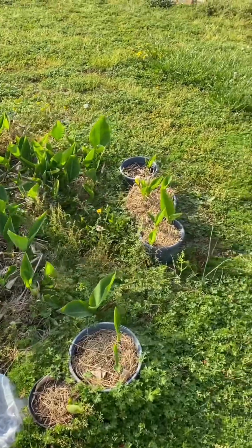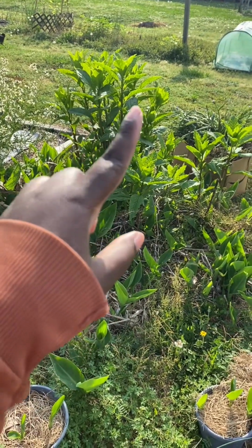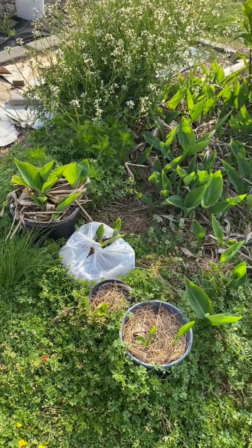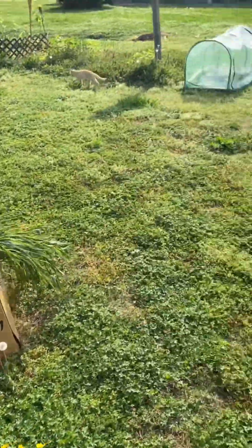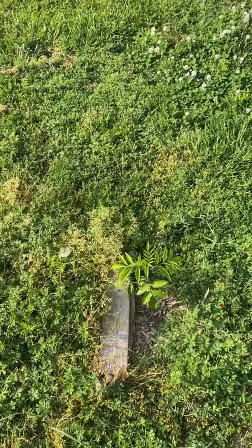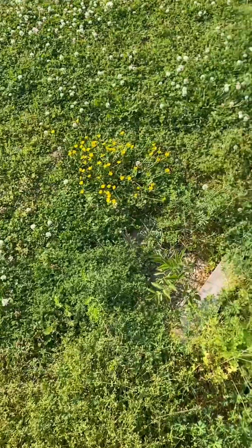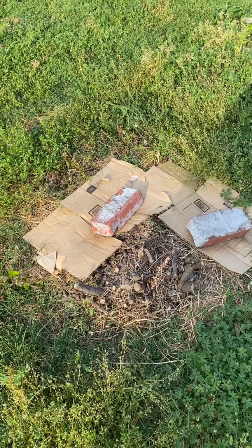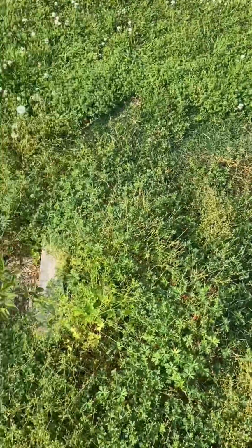Now at the end of this bed, it is more of the canna lily, and this is the pokeweed that grows in this spot as well. I gotta move fast because my phone is dying. I'm on 10%. Back here, we have my elderberry bush that I planted from a bare root plant from Walmart. This was an old bush that was dying. It just kept dying. So I chopped it down and made this little compost pile.